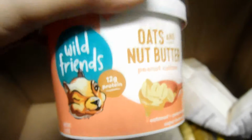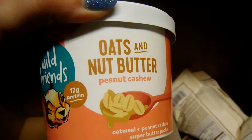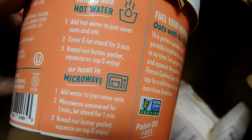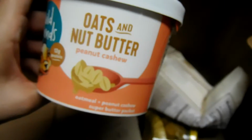And then we have Wild Friends oats and nut butter, peanut cashew, and this is like instant oats. This is kind of similar. You just add water to cover and microwave a minute. So that's pretty standard for these things. That looks pretty good. I guess that's the peanut butter that's on top in this little package here. So yeah, there's that. And then we have another one of those.